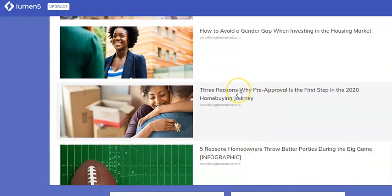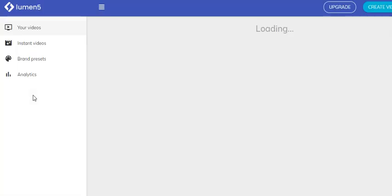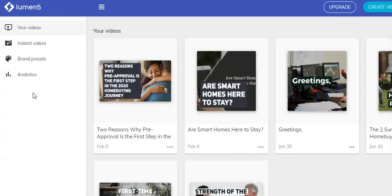And there it is right there. It's already picked up the entire blog of my Keeping Current Matters site. So there it is right there. Now, I'm not going to click this, but I want to show you what this looks like once you do the steps necessary to create it.